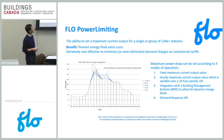The third way, as Brookes also mentioned, is through incorporating it into the BMS, your building management system, so that the chargers, from a BMS perspective, are a single load. You can control your power limiting dynamically through the BMS using the BACnet protocol. And lastly, another way is through an API. For example, if you're working with the utilities, they would have the ability to send signals through their demand response program to dynamically control the power limiting based on certain schemes that they've set up with the customers. So those are the ways that power limiting could help you improve your operating costs.